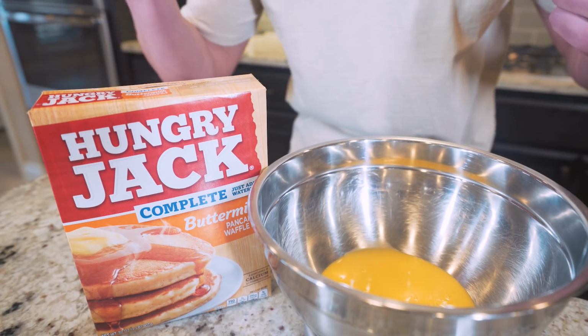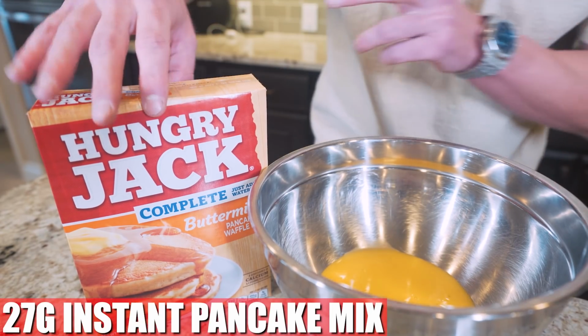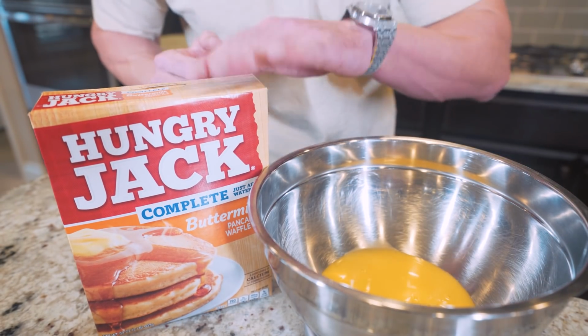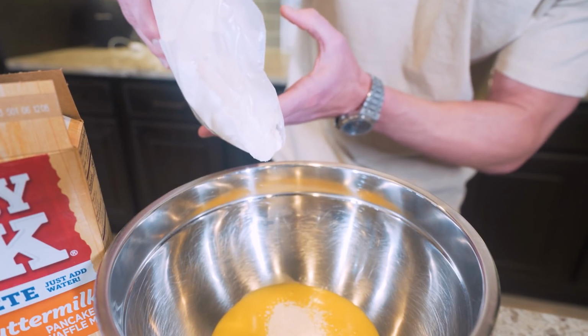And then once we got the liquid base in there, we need an instant pancake and waffle mix. I'm using Hungry Jack Complete. This is my favorite brand. It's cheap, end product is great, keeps the calories low, and works great in this recipe. This is my recommendation. So once again, I'm gonna watch that scale and weigh out 27 grams.